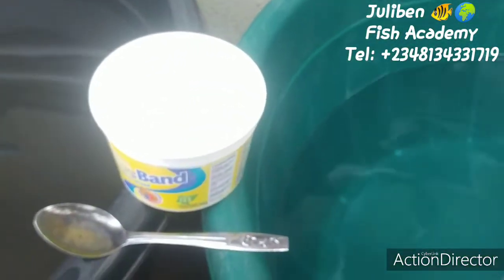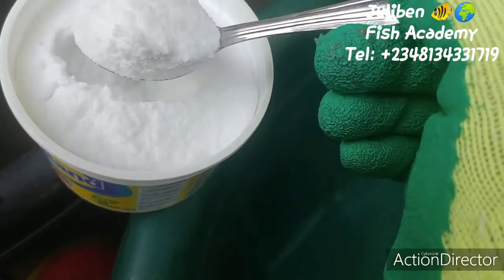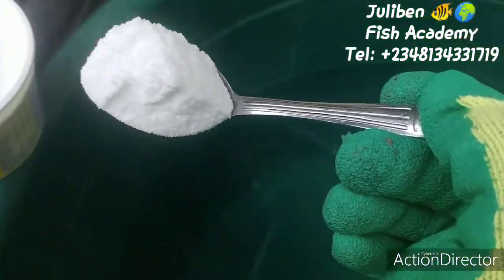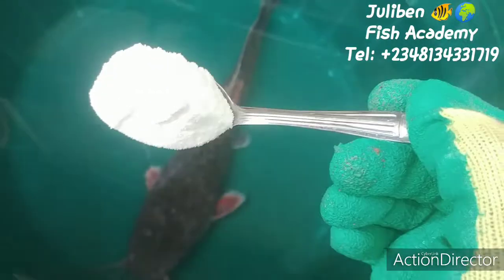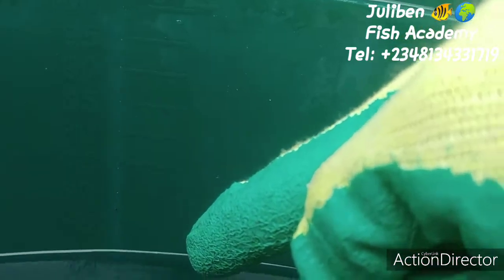So now the treatment is as follows. What we need to do is to get your spoon. The quantity of salt you put depends on the quantity of water you have. If you take a good look at my water calibration here, the tank is calibrated, and there is 65. That means the water level is at 60. Now this is exactly 60 liters of water you find in this particular pond.